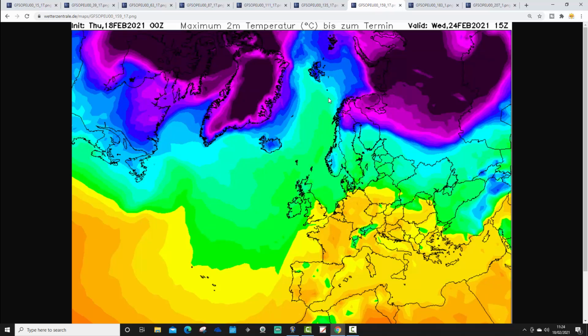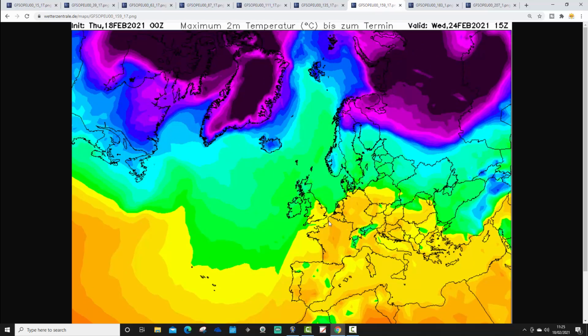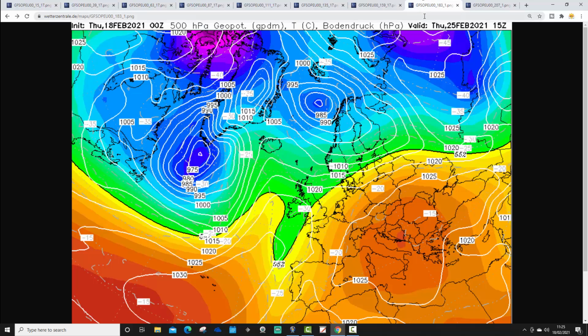Temperature-wise, bitterly cold in the extreme north of Scandinavia and northwest of Russia. Most places look mild or very mild, especially so for these western and southwestern parts of Europe. Temperatures well above average again on Wednesday.